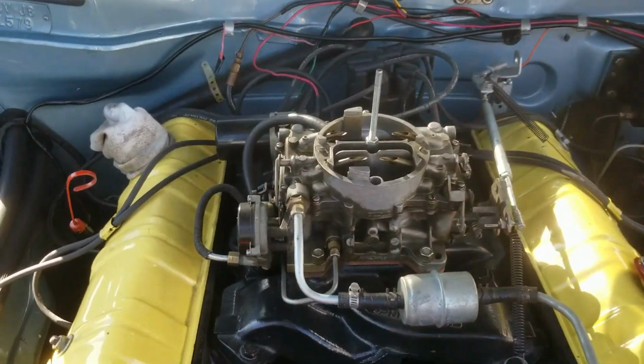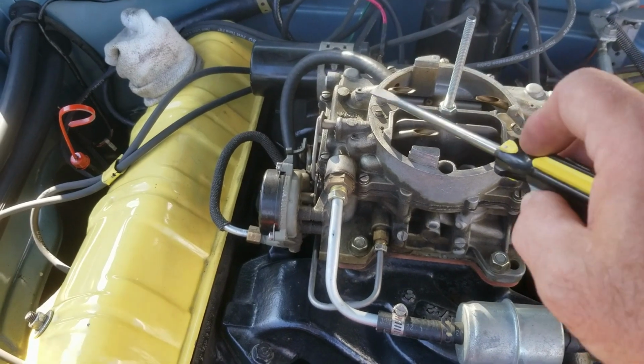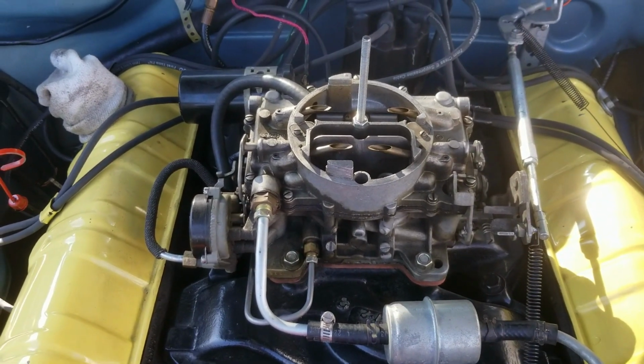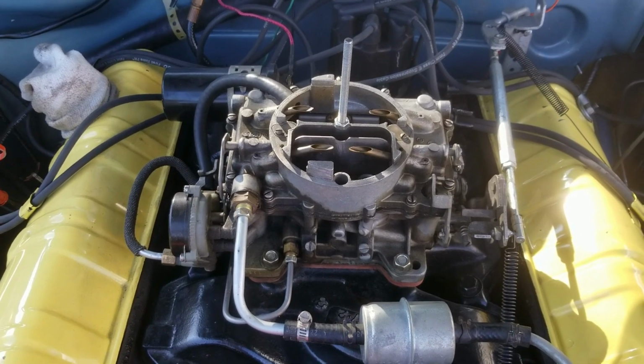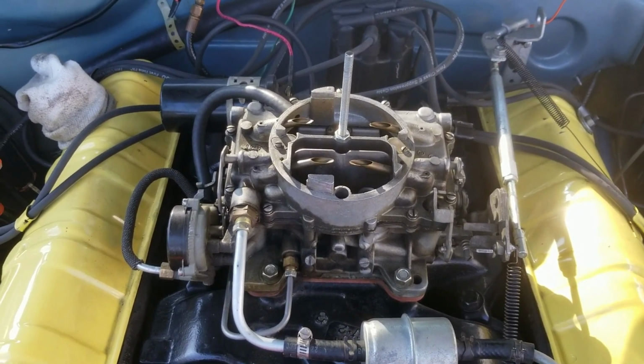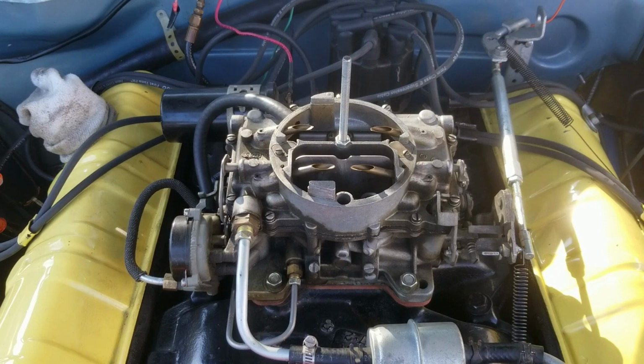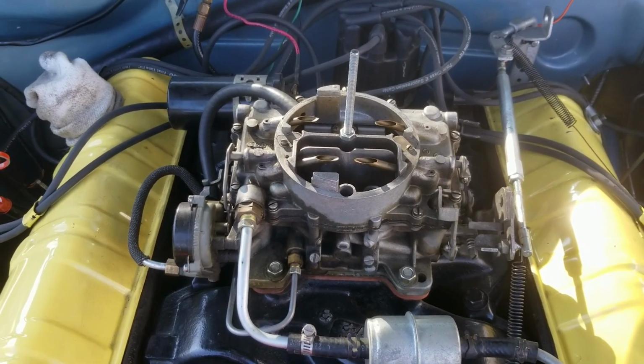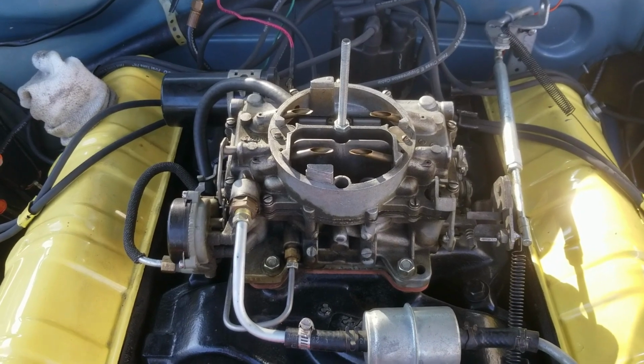So now we're going to come in here and pull the metering rods, and I'm going to put slightly larger metering rods in and lean out the engine just a touch. All-in spark is about 37 degrees, and that seems to be running good. I've got no knock. So we'll put those metering rods in, put it back together, and go for another run.